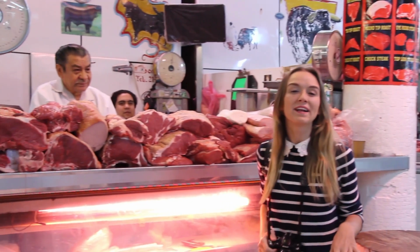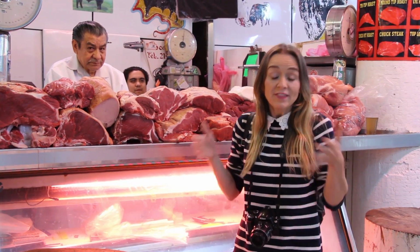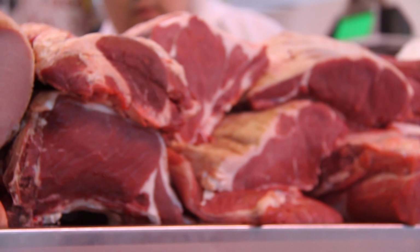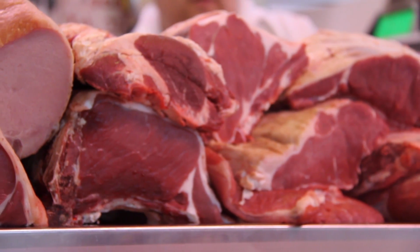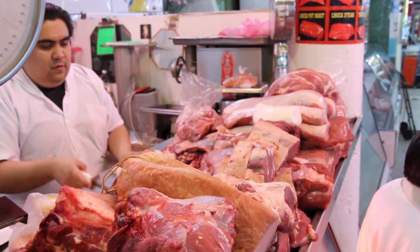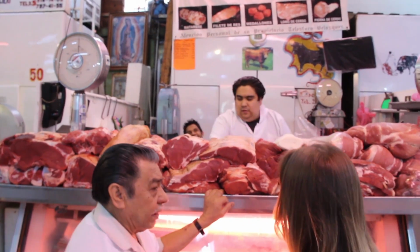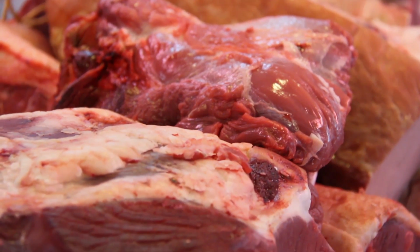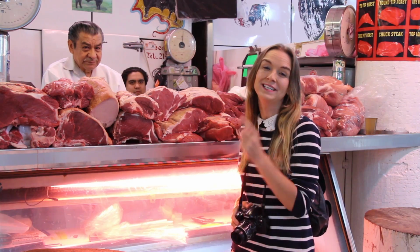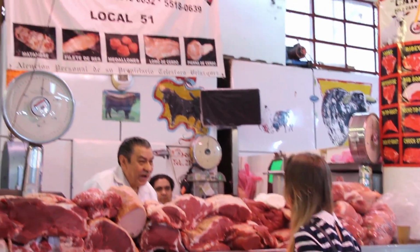So another thing the Mercado de San Juan is famous for is its huge variety of fresh meats. This is the place you want to come if you want to find cuts that you won't normally find in the supermarket. So whether it's Argentinian, French, American cuts, even Japanese, this is where you're going to find them. And Mr. Velasquez here has been on this stand in this market for over 61 years. So I'm sure if anybody knows about meat, this is the guy you want to talk to. Hi, Mr. Velasquez. I'll have a kilo of ribeye, please.